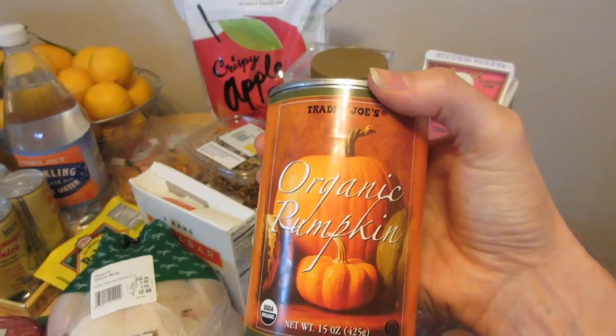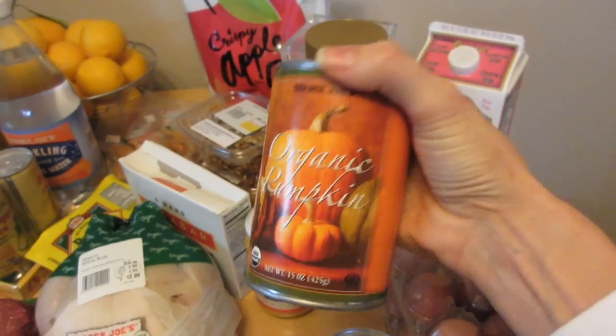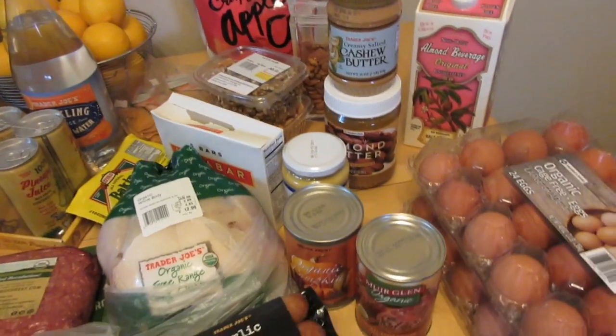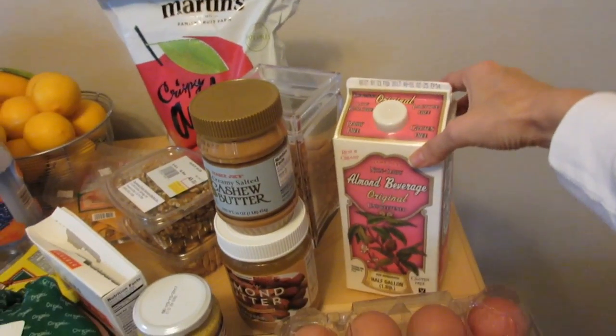This is organic pumpkin. It's just pureed pumpkin. I use this on one of my breakfast items that I make. It's called a pumpkin bake. That's when you're getting sick of eggs or you're just in the egg rut, you need a change. That's also great for some other items that you can make with that. We'll share later. I apologize.